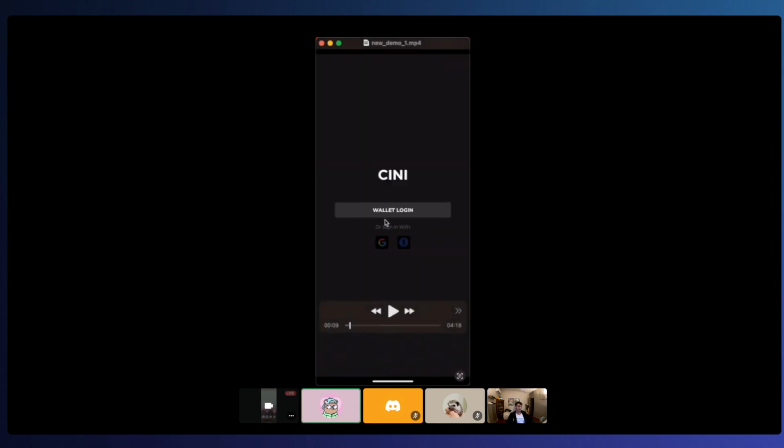Here we have two different ways for the user to log in. If you are a Web3 user, you can use a wallet login. We connect with the Solana Mobile Wallet Adapter. So no matter what kind of Solana wallet you are using on your phone, we will directly detect it, and you can choose the one that you usually use. And if you are a Web2 user, you can sign in with Google, Facebook, or maybe Twitter. If you sign in that way, in the future we'll build an in-app wallet for them.